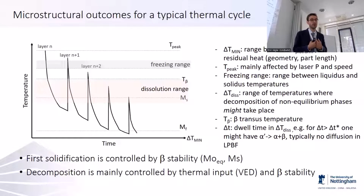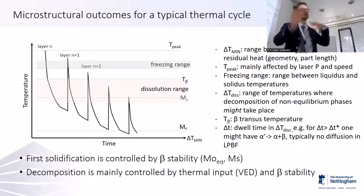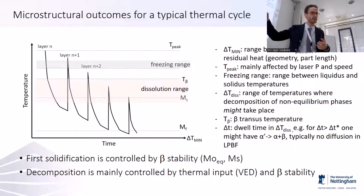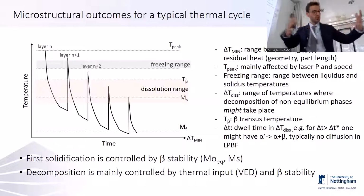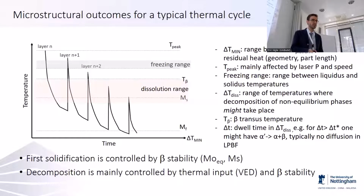So we have some analytical equations for them that link to composition, so we can collect some ideas around that. The second thing we want to do is control the beta stability as a function of thermal cycles, so layer n+1, n+2, and so on. I accept that this is a function of process parameters, so somehow it depends on the thermal inputs. But again, this relates a lot to the stability of the beta phase. You want to have a little bit of stability so that as soon as you go up in temperature again, you don't start to precipitate some HCP phase.